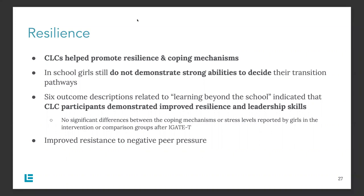The resilience story is really relevant given all of the significant challenges presented by COVID-19. So this is another area where our inclusion of outcome harvesting allowed us to identify the nuance in the story around resilience, where it did promote resilience and coping mechanisms for some students. This was particularly relevant given all the contextual changes, but we don't necessarily see this translate into overall changes in their ability to make decisions about transition and things like that.